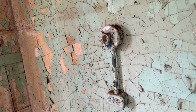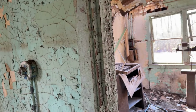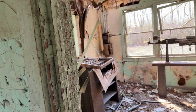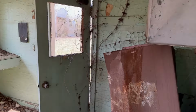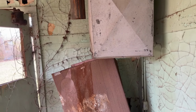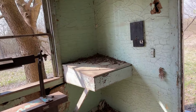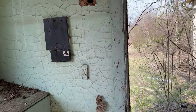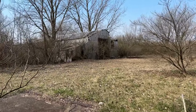See where there's an old light socket here. Yeah, I wonder what this was used for. Really neat. Somebody came in here and just decided to rip things apart. That's where the furnace used to be. Okay. Let me watch where I'm going here. Get out of here.